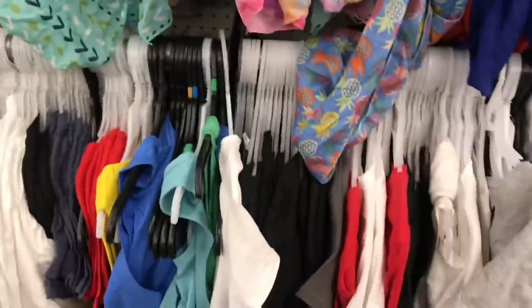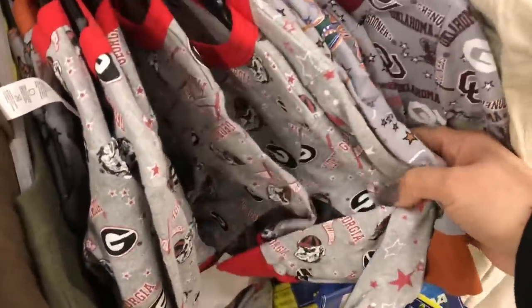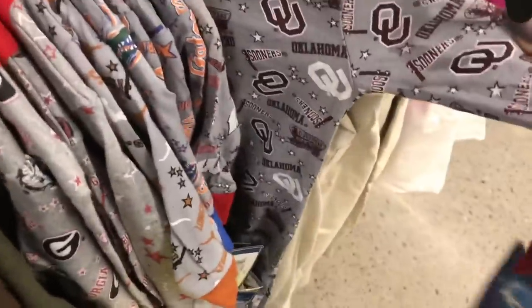Have you guys spotted how cute these onesies are? It's too bad that they don't have any local teams, but these were originally $10. So what a great little score if you do have a little fan in your life. But yeah, lots of clothes here.